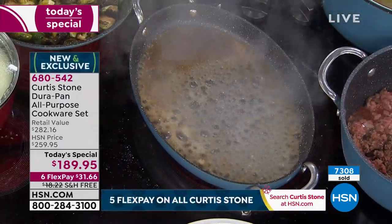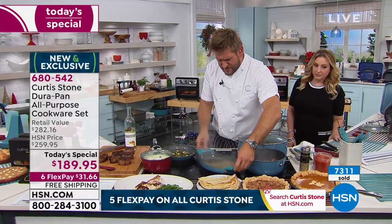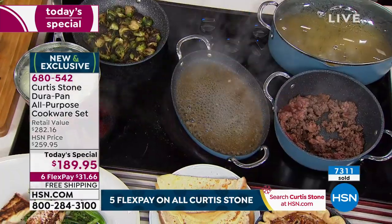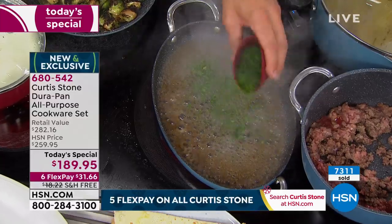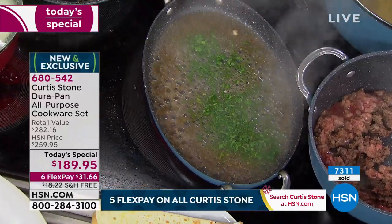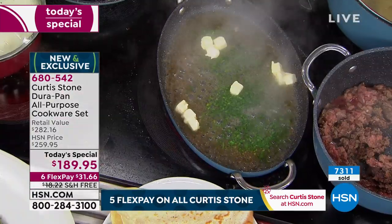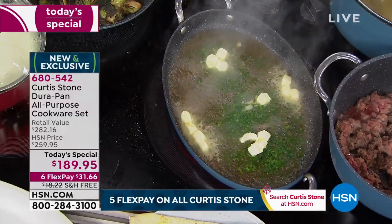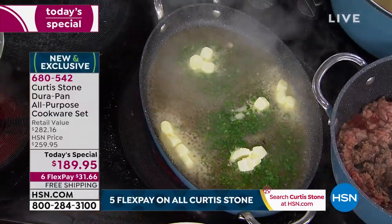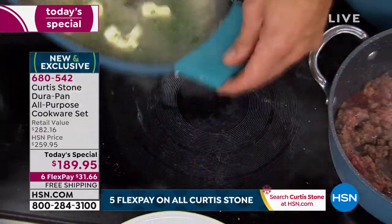Again, I really want to show you just how simple, how easy and even it is. Even though it's an oval pan on a round container here, I'm able to throw a little white wine in there, throw some parsley into that, and I'm going to make a little butter sauce for that fish. Because of the even heat distribution that you're getting, you're able to create such beautiful flavors. It smells so good. Very, very simple.